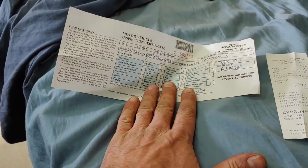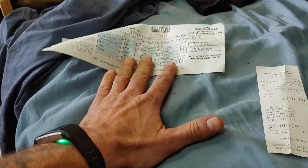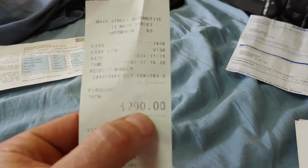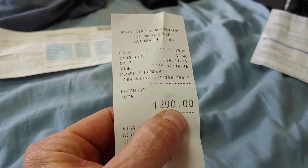Here's my provincial inspection. Pass, good for 2 years. That's the bill for the parts and the inspection, if you don't believe me. $290. So $260 for parts, $30 for the inspection.